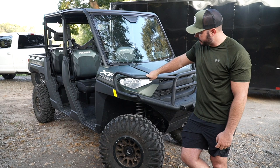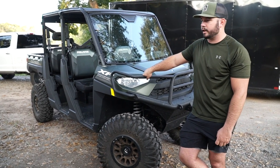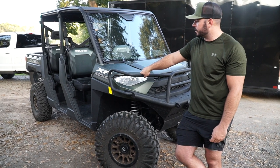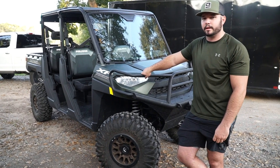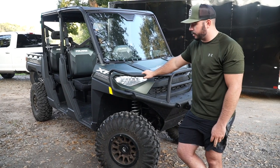But his is not nearly as smooth. Just like I said, I figured it would be just all 2020s, but it's definitely not. It has something to do with that lift kit. So high lifter, definitely where it's at.